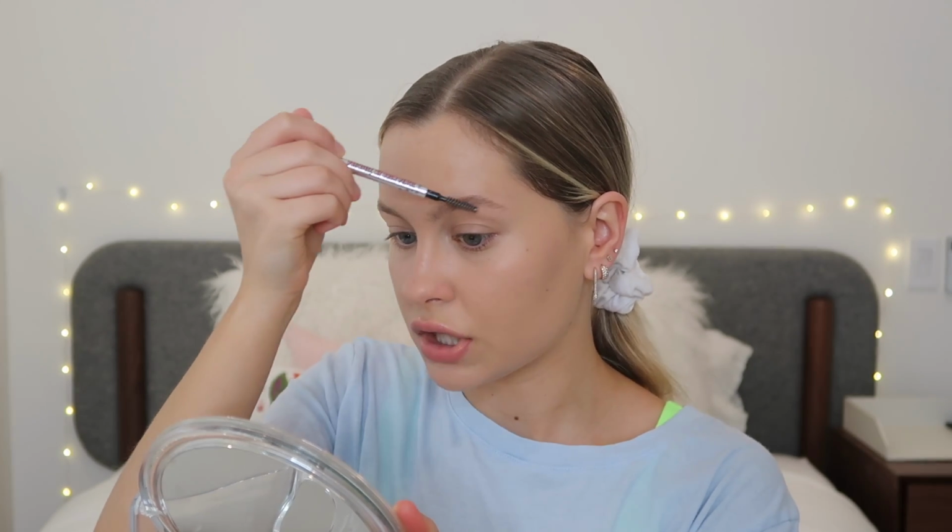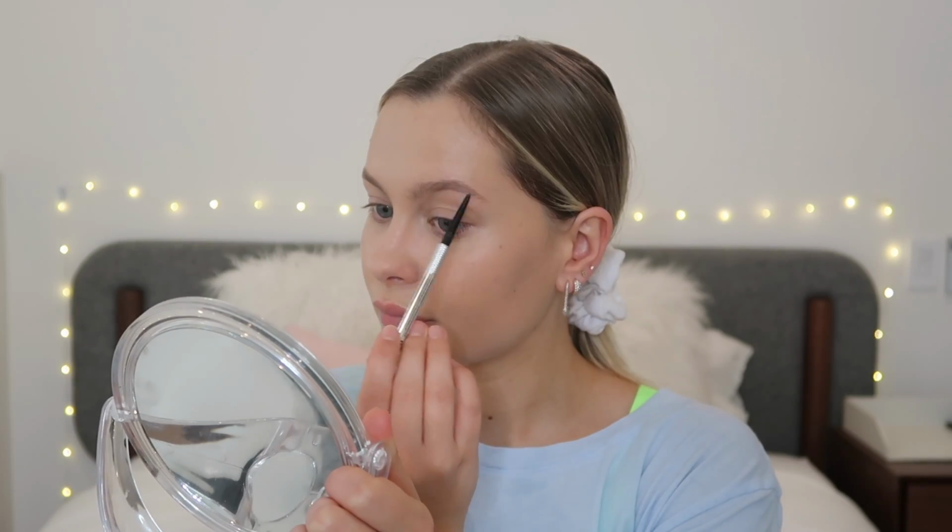I'm gonna be using the Precisely My Brow from Benefit, and this is amazing. This is really, really similar to the Anastasia Beverly Hills Brow Wiz, but I really, really like this one. For my brows, I really like the natural shape of them, so I honestly just brush them up. Sometimes I'll just brush out my brows, put a little bit of brow gel in it and call it a day. But if I want them a little bit more shaped, I just put any sort of color on the tail end just to extend it and define it, but I really don't fill in the front of my brows.